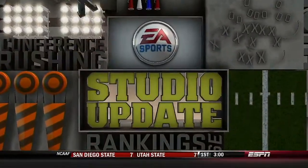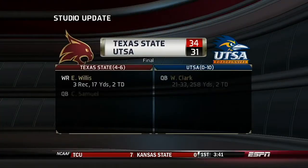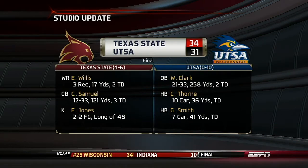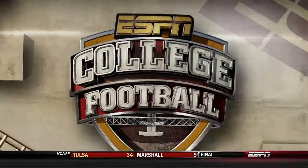Time for an update from the studio. Reese, what have you got? Let's take you down to San Antonio. And for Texas State, they've won two straight. The Bobcats win it 34-31.